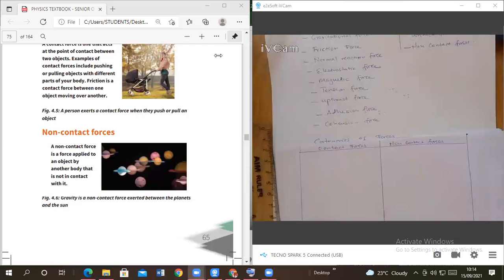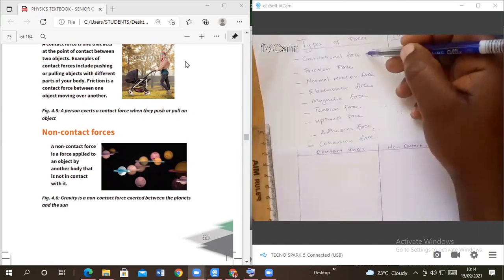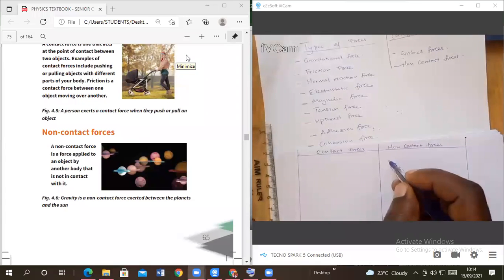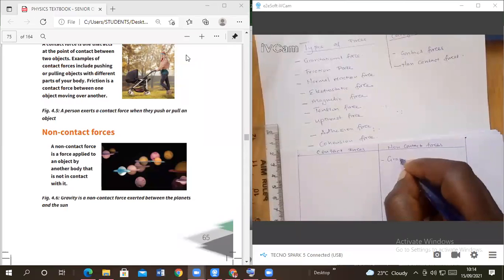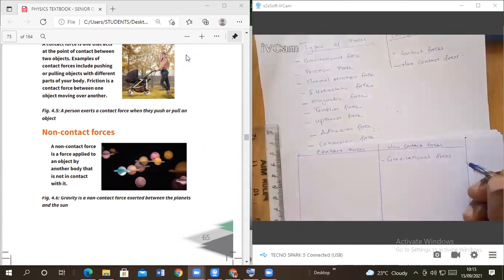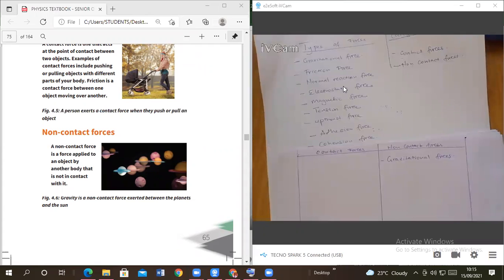Okay, let us proceed. Let us look at these forces. I ask one by one. Is gravitational force contact or non-contact? Put up your hand. Gravity is a non-contact force. Correct. Gravitational force is a non-contact force. Okay, we have only 10 minutes left.